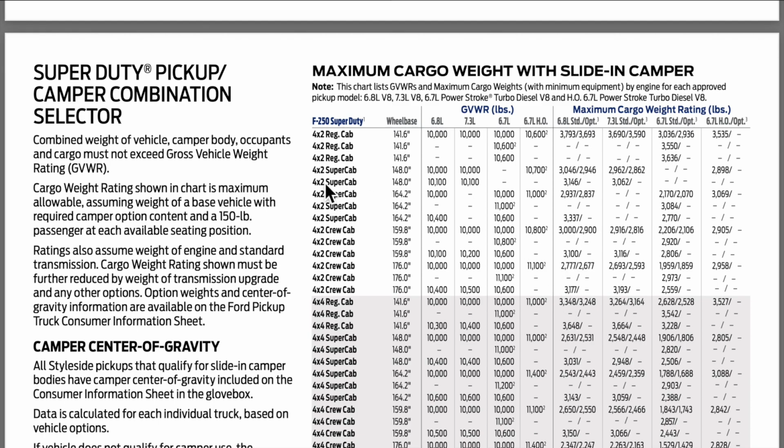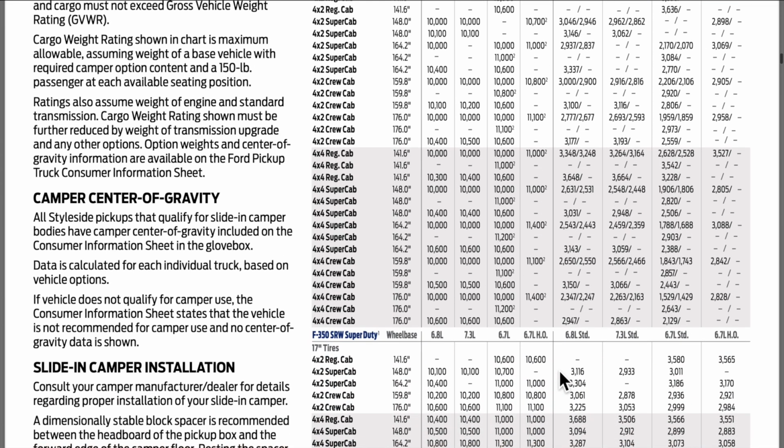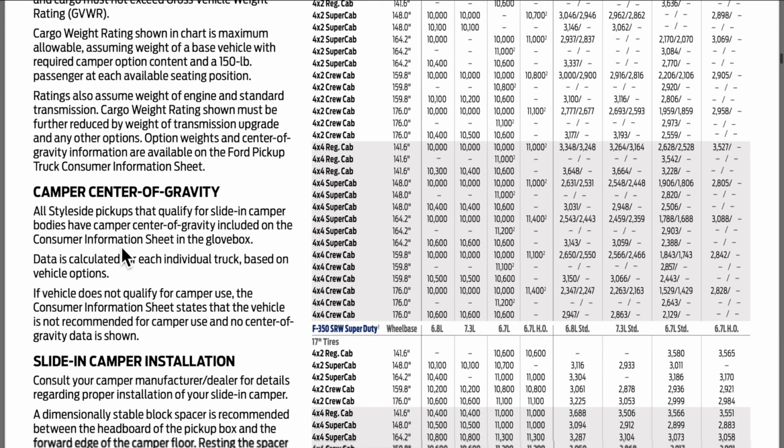I mentioned this earlier in the video, so I want to show it to you really quickly. If you go into Ford's towing guide on their website, they do have a spot here for the Super Duties for the maximum cargo weight with the sliding camper. So these numbers here are showing you the maximum cargo weight rating, shows you the engines, wheelbases, four-wheel drive, two-wheel drive, so you have an idea of how much weight the truck could have. Now obviously if you get any options that are heavy, those will affect your payload, so just keep that in mind. But on the side here, it gives you some other information.